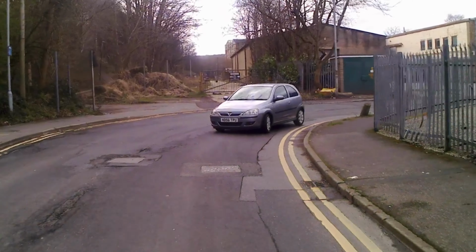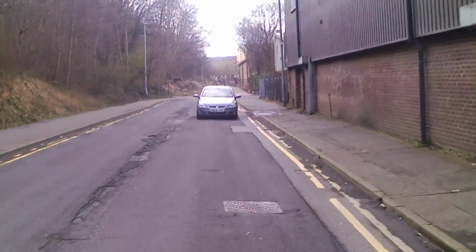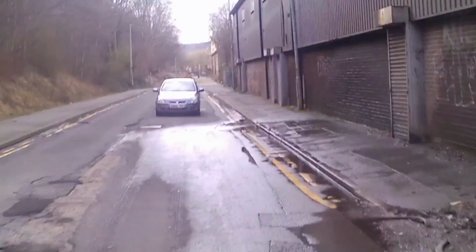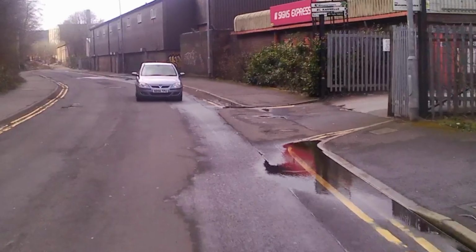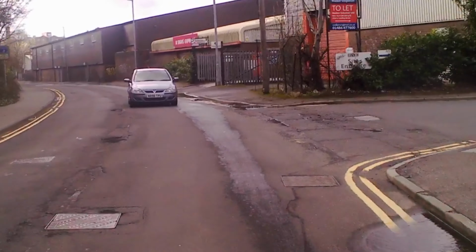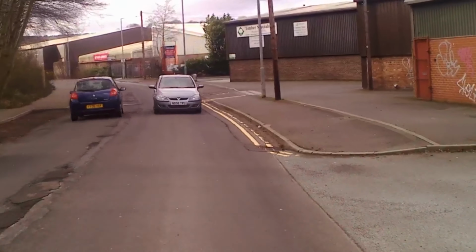This external footage shows just how much both the cars were bouncing around. The thing was, I didn't actually notice it that much in the Corsa. But you can see from the way the camera's moving around, Martin was certainly feeling it inside the Fiesta.